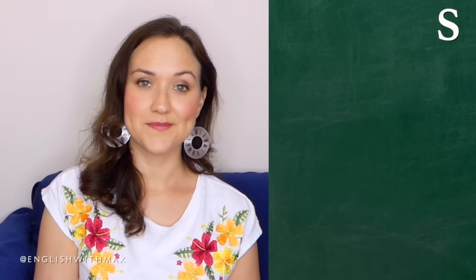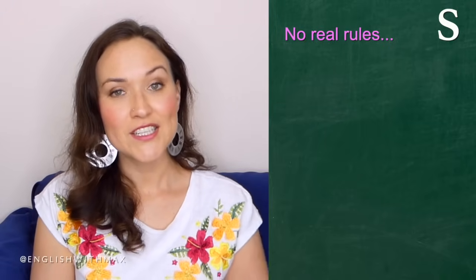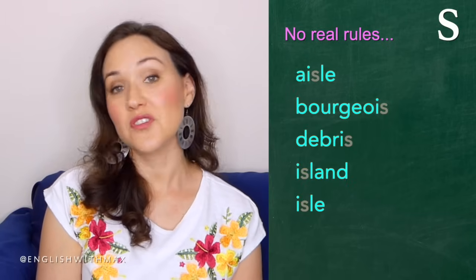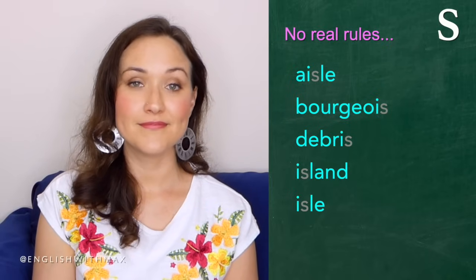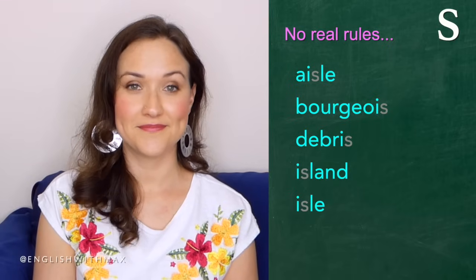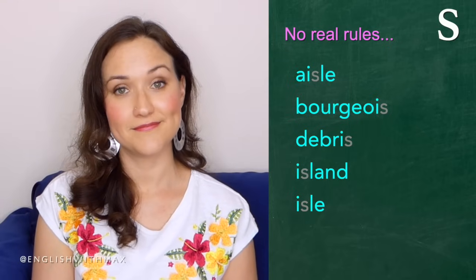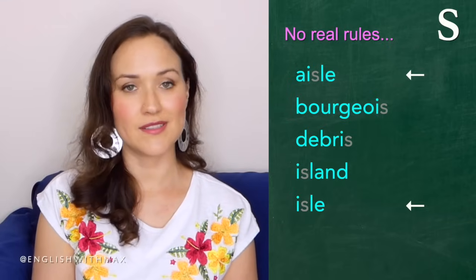The letter S. Unfortunately, there aren't really any rules here, but luckily there aren't that many words that have a silent S. Some of the most common ones are aisle, bourgeois, debris, island, and aisle. Yes, the first word and the last word are pronounced the same.